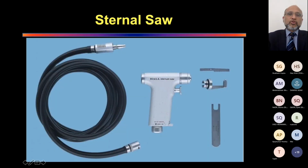Whenever you cut the sternum, after you've cut the skin and the fat, you come to the bone, the sternum itself. You cut the xiphisternum with a scissor because that's a cartilage. And then you use this thing called a sternal saw. This is a vertical sternal saw. You just hook it underneath the sternum, and then you cut all the way in a straight line to the top.